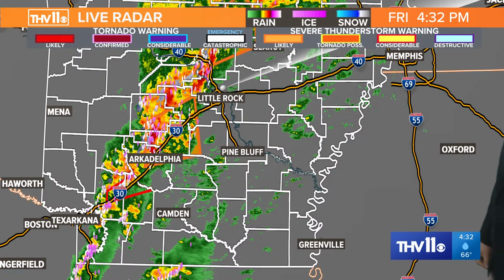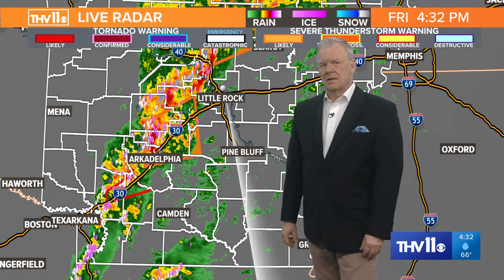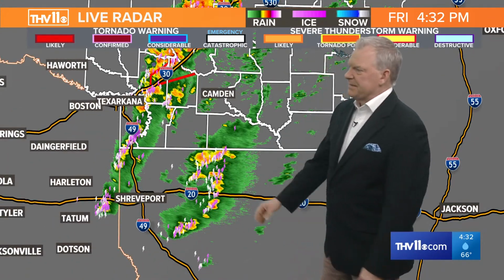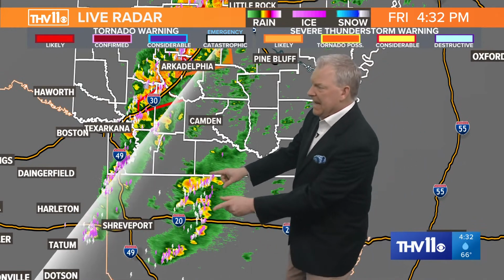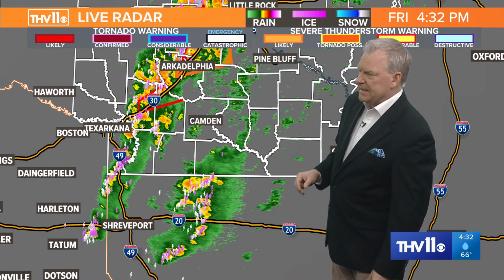So you've got to watch out for this line, because this line will most likely continue to intensify, start to rotate, and there's the potential of tornadoes with the line, and then any storms that develop ahead of that line. We've got to watch out for storms trying to move in here from Louisiana. Yeah, this cluster in Louisiana is getting closer to Arkansas, of main concern as it moves to the northeast. If you live in Calhoun, Bradley County, Union County, you can pick us up.